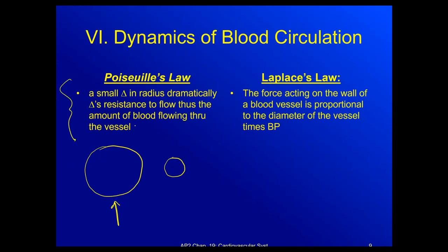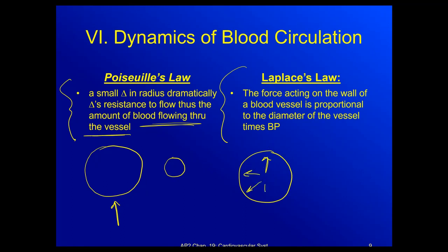So the smaller the vessel, the less blood flowing through that vessel. The smaller the radius, the less blood flows. Now, Laplace's law is a bit different. The force acting on the wall of the blood vessel is proportional to the diameter. So if I have a blood vessel this big, the amount of push along the walls of this vessel is less than if I have a blood vessel this big, because this is so much smaller, the amount of blood pushes harder up against the walls. That's all Laplace's law is saying, and what Poiseuille's law is saying.